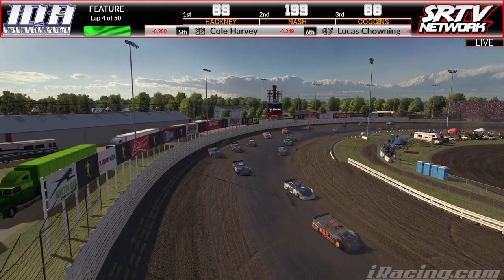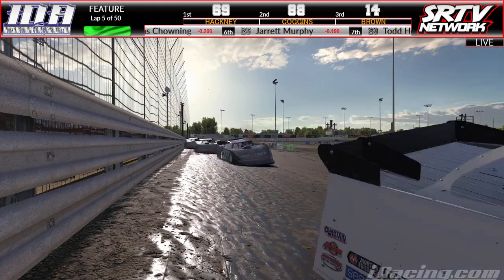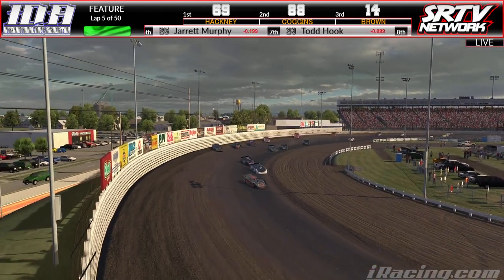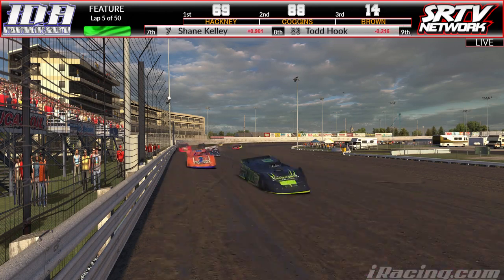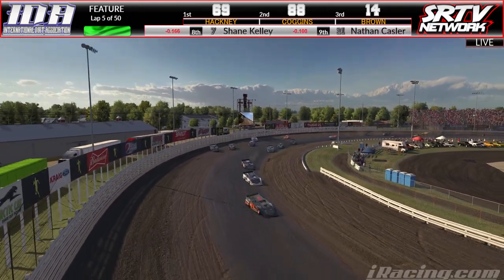Keith Hackney off to a nice lead there. He's got a 1.5 second lead over T.J. Coggins, J.D. Brown in third, Cole Harvey in fourth, and Lucas Chowning rounds out the top five here right now as we are five laps into the 50 fast laps here at Knoxville.